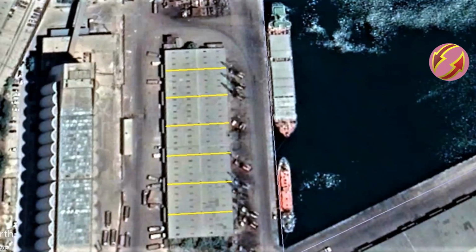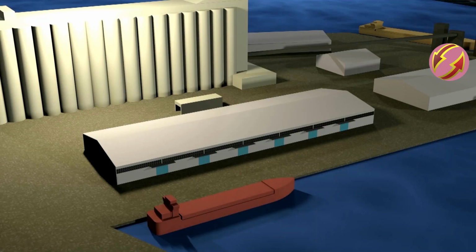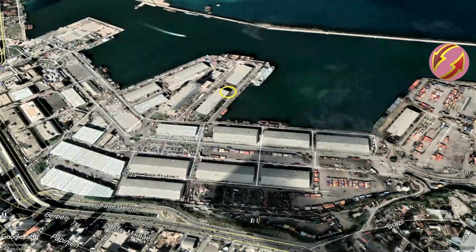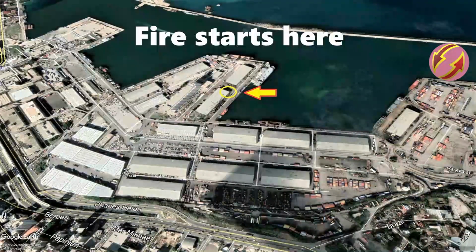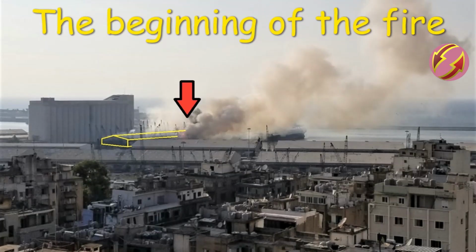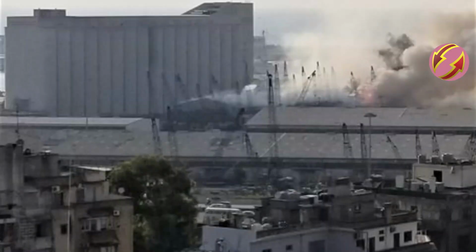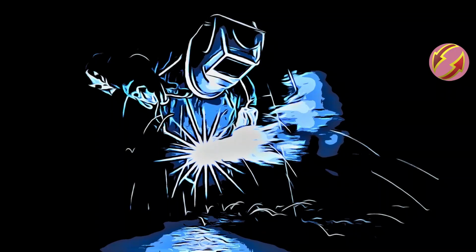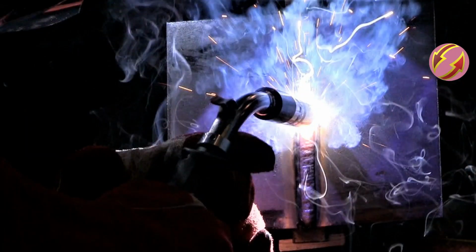We will divide the warehouse into 7 areas and will number the doors counterclockwise, as in the picture. It is likely that the beginning of the fire was in the northwest corner, in the 7th area near gate number 6. Note these pictures of the start of the fire. The declared cause of the fire is welding work for closing and opening one of the gates.